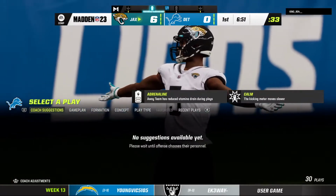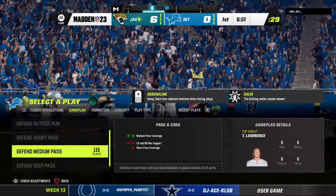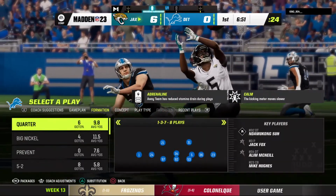And I think that's a signal for how this defense wants to play. They want to be disruptive, and you know they're going to take some chances. Well, sometimes it can burn you, but right there, it paid off.